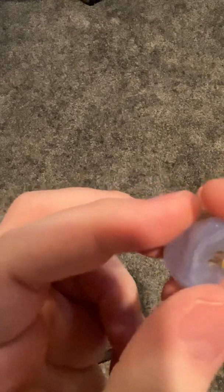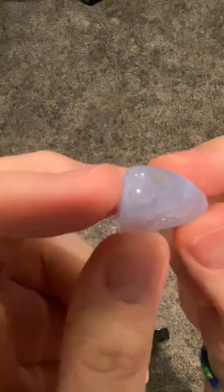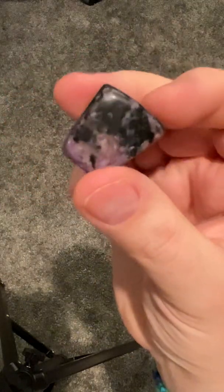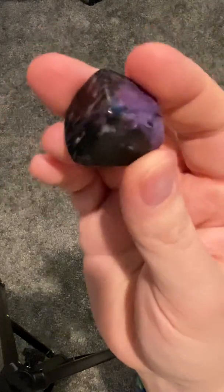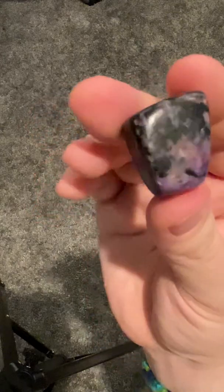It's kind of bluish. It's not angelite. Might be some kind of calcite with, yeah, you can see the druzy in the middle there. Actually, it might be an agate. Some type of agate. And this is a black and red, or purple. I can't think of the name off the top of my head. But very cute piece, very nice tumblestone piece. It's my first one. Good vibrational for that. I like that.